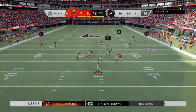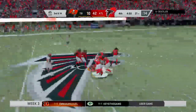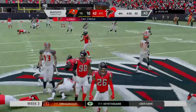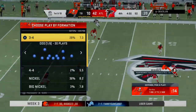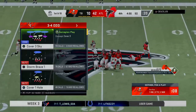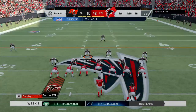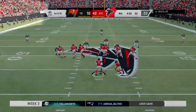3rd and long for Winston. He's going to fire one deep, middle of the field. And his pass is intercepted for the 4th time today. Picked up by Deion Jones, the linebacker. And his guys will set up shop at midfield at the 50-yard line. So good starting field position for him here as they come up 1st and 10 right at the 50-yard line.